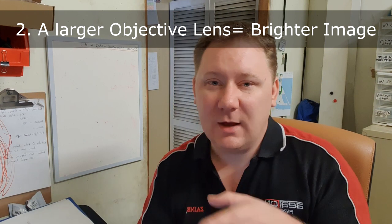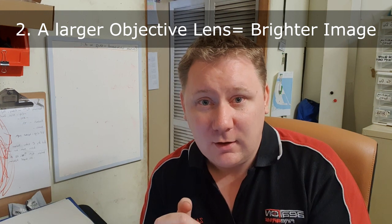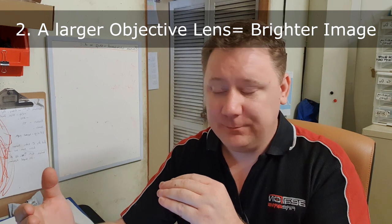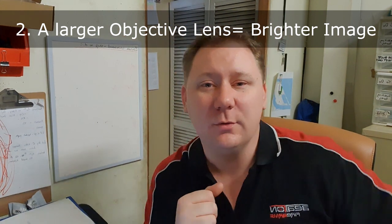But the problem is that because you've got a lot more movement, there's a lot more opportunity for a large amount of parallax error. As you move your face around, if the parallax isn't set correctly, then the image and your crosshair will actually look like they're moving relative to each other.